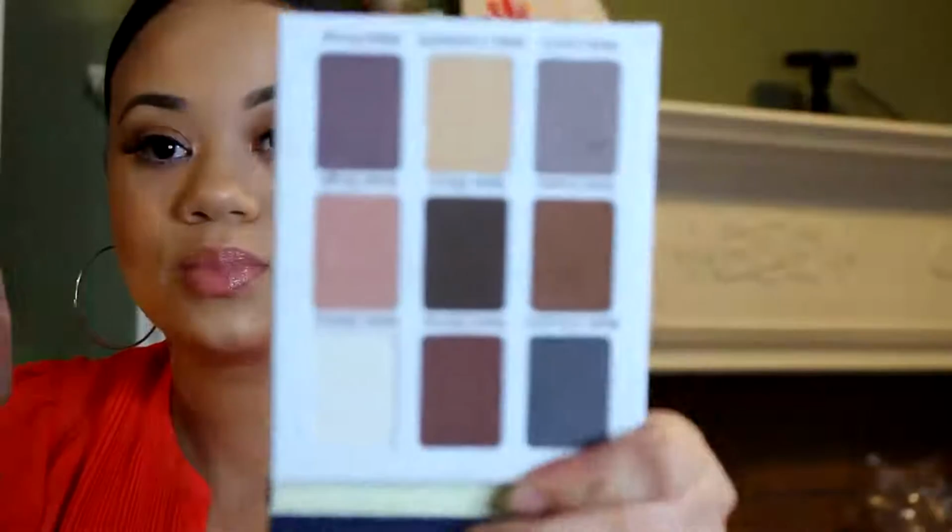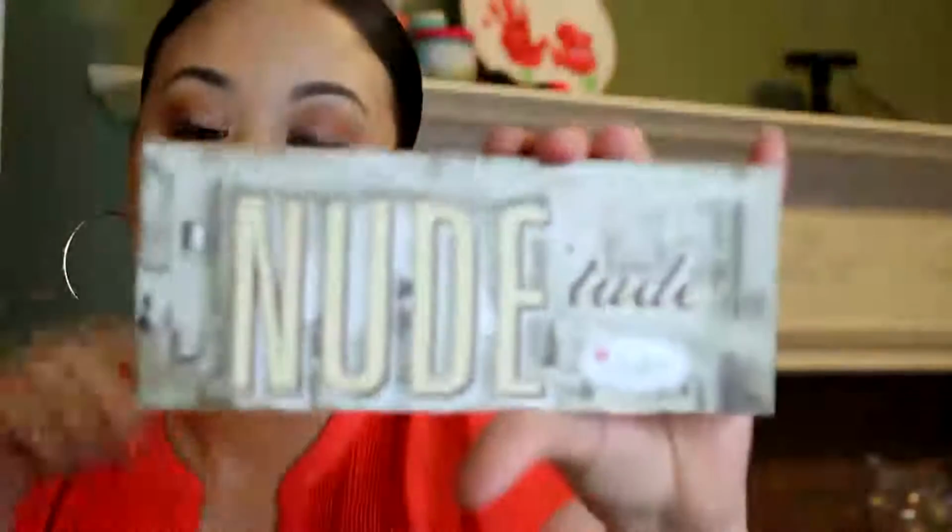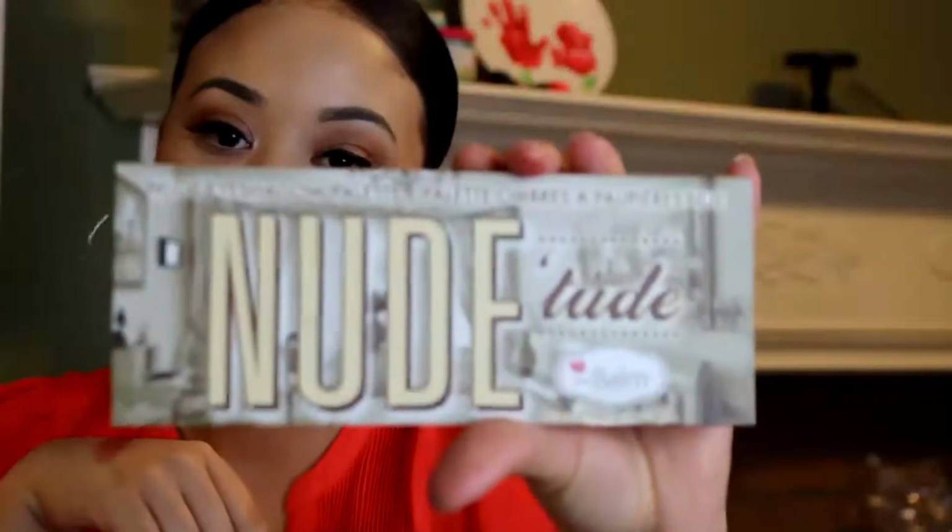Last 2, we have theBalm. I have the Meet Matte Nude. And then my last one is the Nude Tude by theBalm, which I think I'm going to pass along because I don't use it. I think this is my first ever eyeshadow palette.